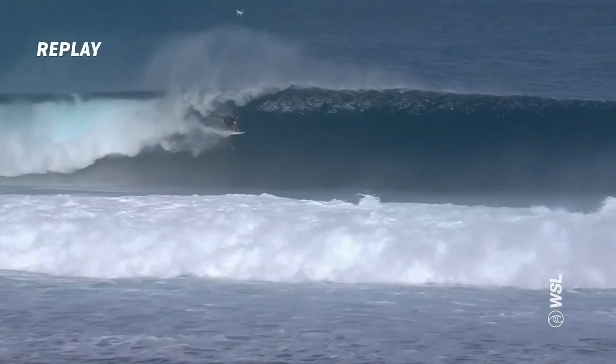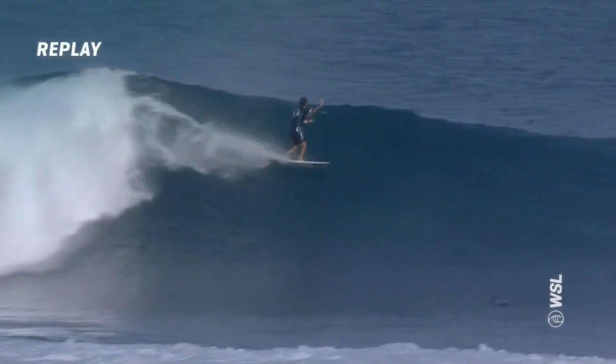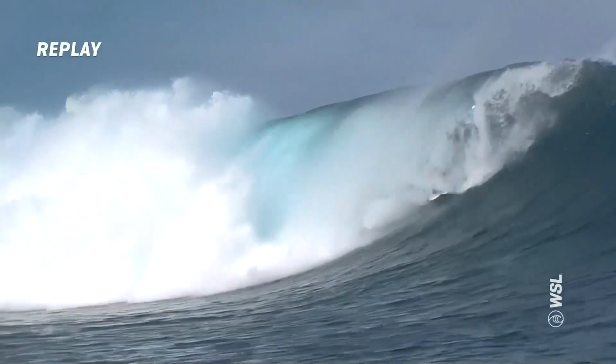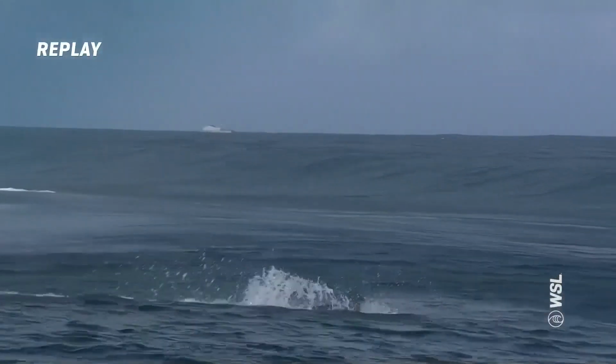Take a look at the replay here. Smaller wave, but again, just such a perfect positioning from Miguel Pupo. He's going to build once again on this one, a little longer in the tube, but see, again, centering himself on the board, and he can steer it because of where his footwork is, and I really value that. I think he's so smart.